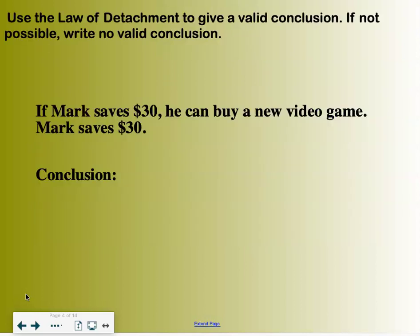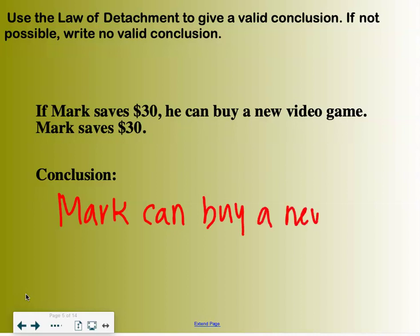Let's see what this looks like. Use the law of detachment to give a valid conclusion. If Mark saves $30, he can buy a new video game. Mark saves $30. So can we conclude he can buy a new video game? That's it. So here's my if-then statement: if this, then that. We're told the first part is true, so now I know Mark can buy a new video game.